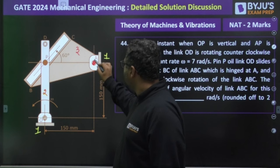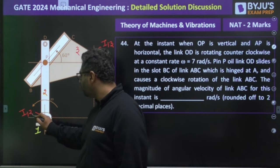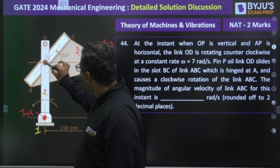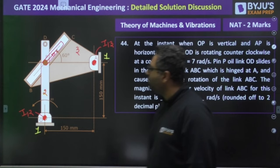So we can consider this point A as I13. And this point is once again a turning pair, which can be considered as I12. And here, this point P, it is said that this is a slot actually. And in this slot, this point can move like this. So the motion of link 2 with respect to 3 is going to be in this direction.